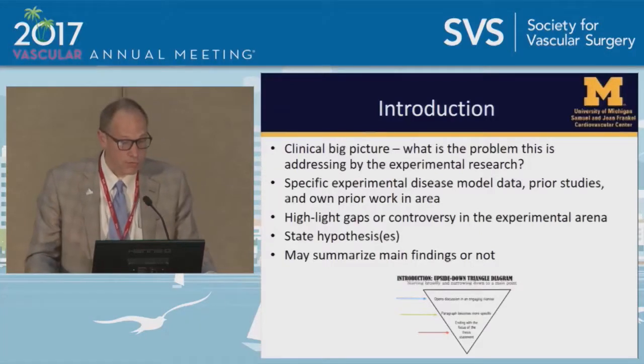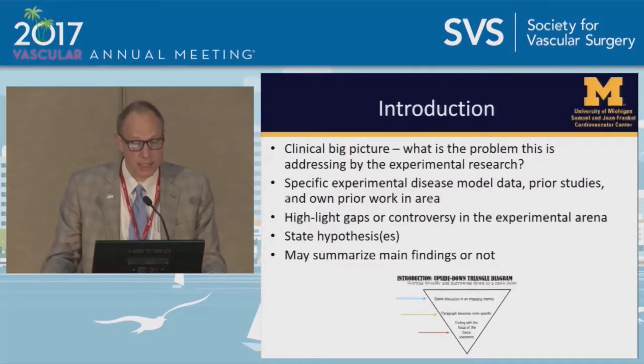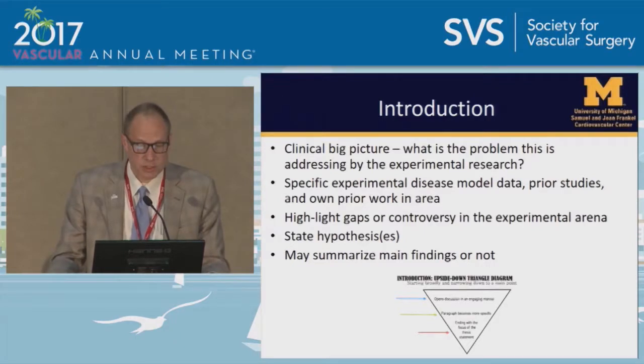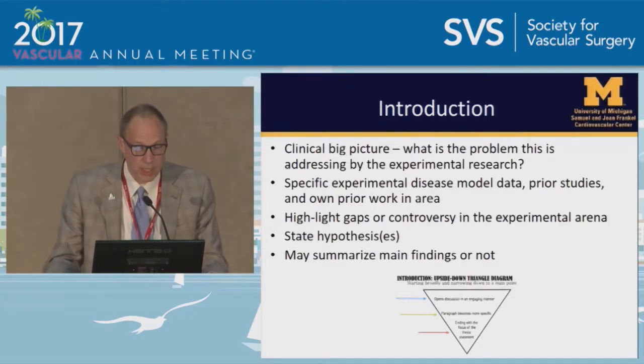Again, for the introduction, you've heard a bit about this, but here we're bringing the clinical big picture usually. But what is the problem that this experimental research is addressing? You want to have the specific experimental disease model data, some prior studies, and your own work in this area if you've previously published. You want to highlight the gaps and or controversy in the experimental arena and state the hypothesis usually as your last statement.